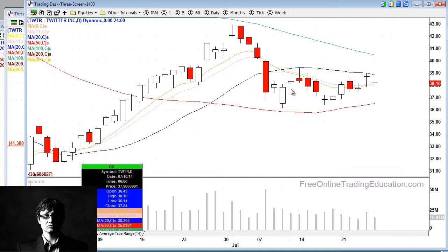Twitter, just a whole lot of choppiness. I don't know what it's doing. It's just churning in these moving averages. You try not to trade within them. You want to be trading above them or below them.